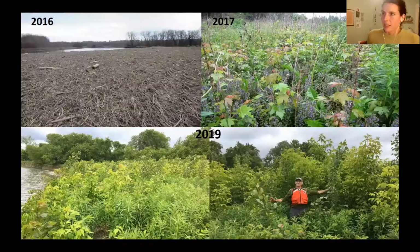So I'll just show you some photos to help you understand what this looks like on the landscape and why the U.S. Fish and Wildlife Service and other partners in the state have been so impressed with and excited about this method. So in the upper left-hand corner, you have an old cornfield. This was in 2016. This is a site along the Winooski River in Colchester.